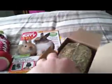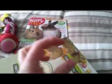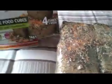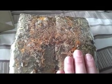So I'll just open them up and show you what they look like. So when I very first saw these, I thought you'd be getting like little cubes like this, but actually, if I can get them out of the box, the cubes are like that size, so about half the size of my hand. So they're split up into 4. So if I was to feed these to the rabbits all the time, I'd give 1 block. So it says per bunny, so I'd give 2 blocks every 2 days.